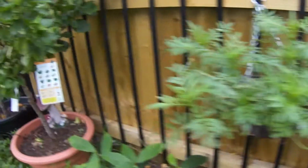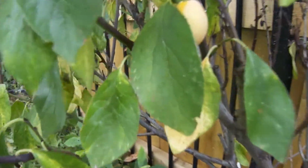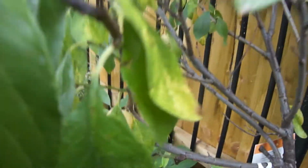Now, I'm going to take you guys up here a second, because we're actually getting some plums. We're going to get a couple of plums. 1, 2, 3, 4, 5, 6. Hey, 6 is good. I got 1 last year. So that's a really good start. That's something. But these trees, once the tomatoes are out, all of these pots, all of these trees are going into the polytunnel to protect them from the winter.